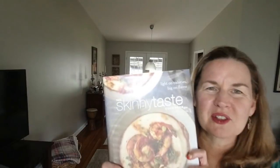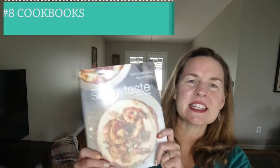Okay, now this is not one of the things I brought in. This is from the library. It is a Skinny Taste cookbook. This is one of my favorite cookbook series because every single thing, I've made at least 50 things from her cookbooks, and every one of them is delicious.